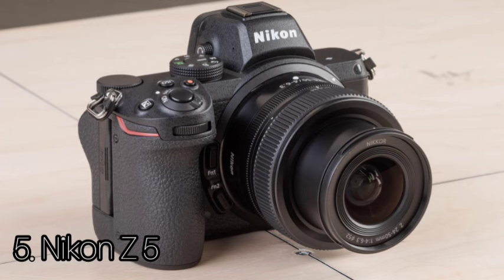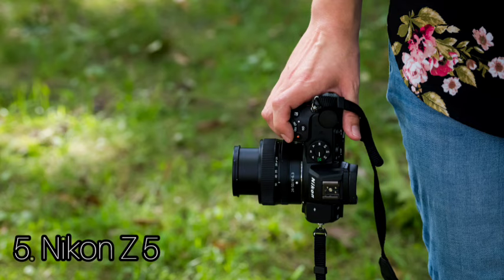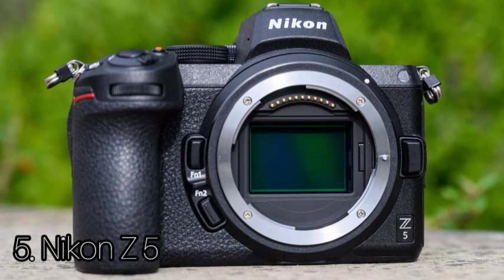Battery performance is great overall. It's CIPA-rated for 390 shots when shooting through the viewfinder and 470 shots when shooting through the screen. The camera's battery life is especially impressive in video mode. The battery can last through over 2.5 hours of continuous video recording in 4K.